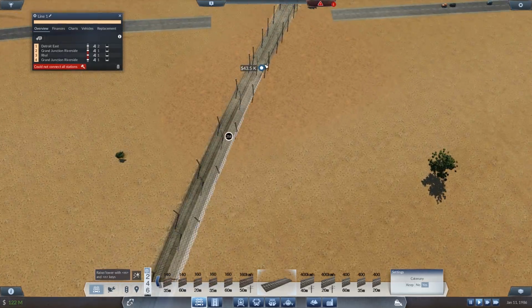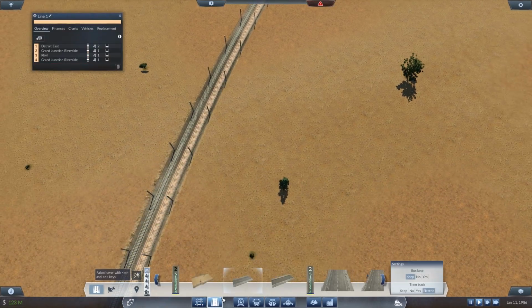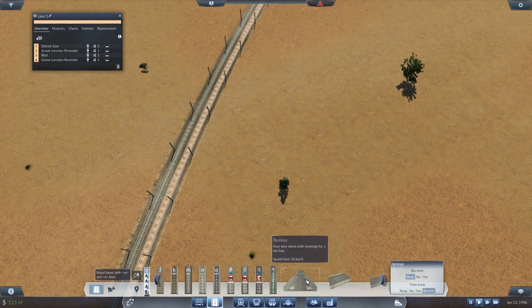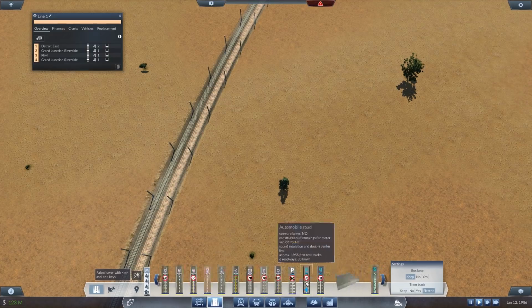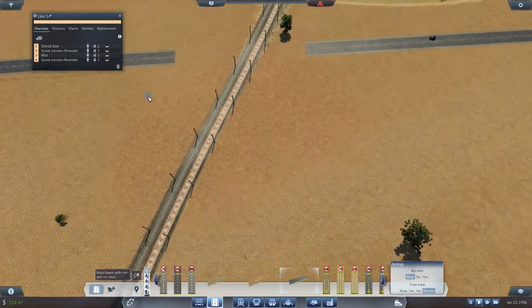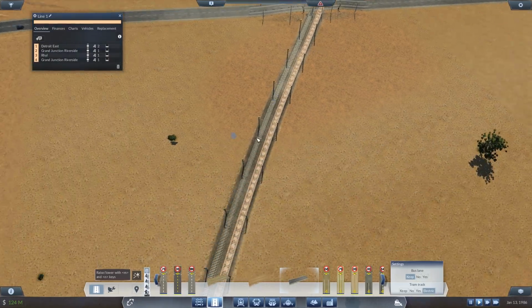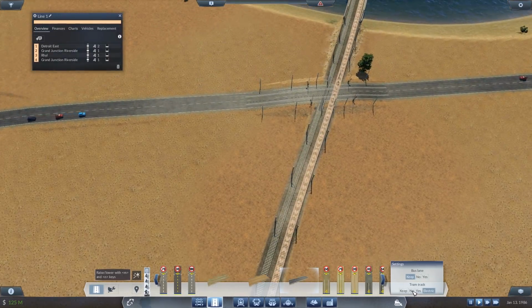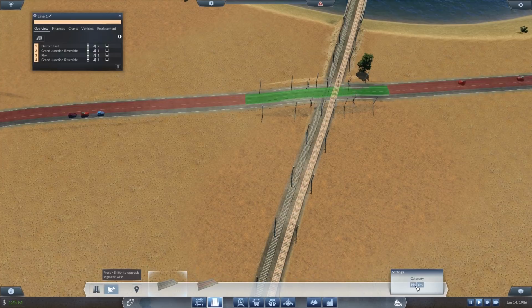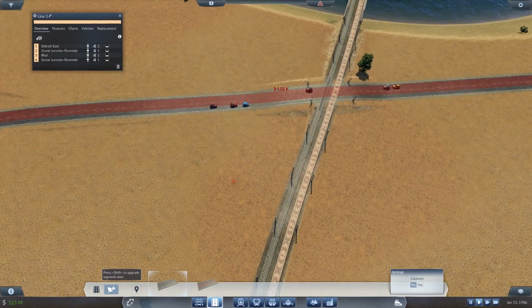There you go. See, I wasn't far from having it done. I was far enough that it wasn't going to work. I just need a bit of medium country road here to finish that off. And yeah, I am going to make him queue. Do I really want tram track? Probably not, if I'm honest. No electrification and no tramway. There you go. And now they're all waiting.